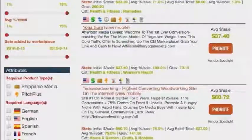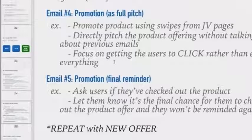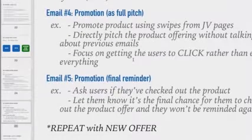Okay, guys? So that's email number 4, where you're promoting. The focus is to get the user to click rather than explain everything, so you'll notice a lot of those swipes are very direct and to the point, to get them to click and then watch the video or the sales page or whatever the case may be, and get them to buy there. Then for email number 5, which is the promotion final reminder, you want to basically ask them if they actually checked out the last email that you sent them.